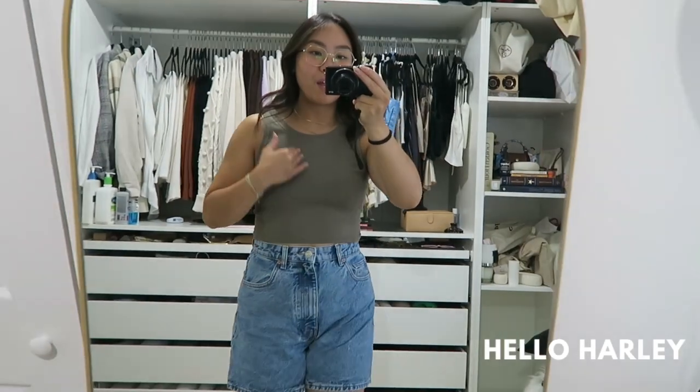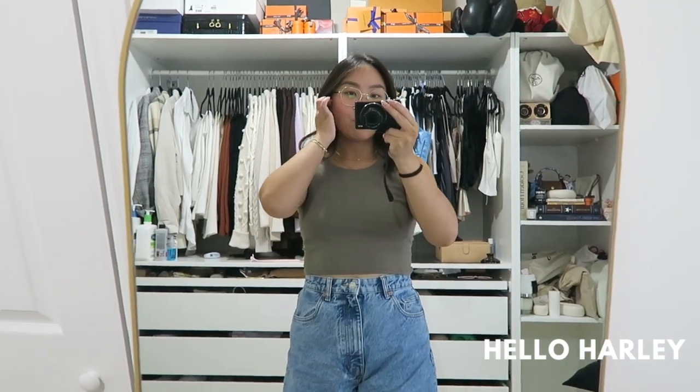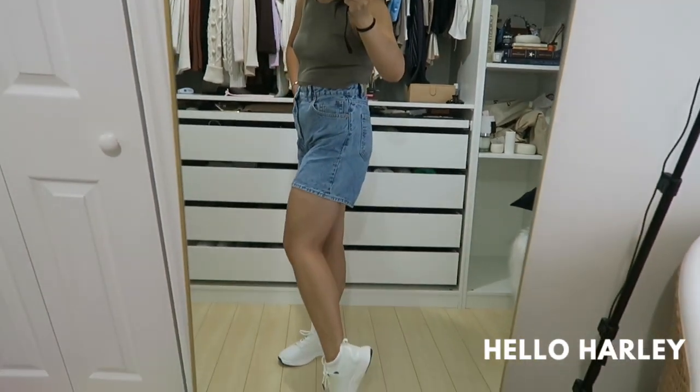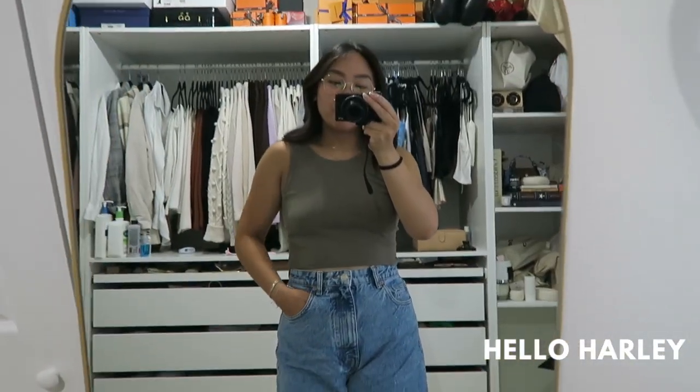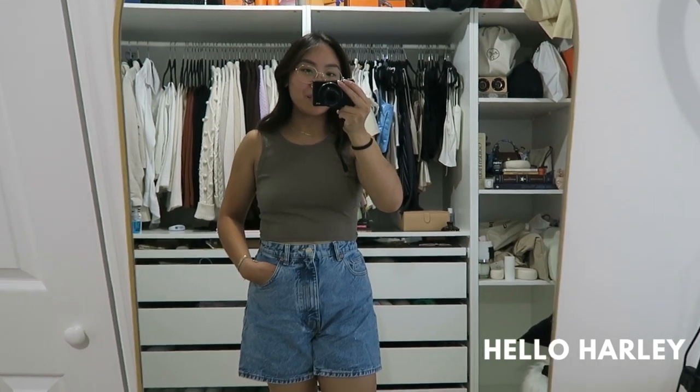It's a V, but it could be a lower V. It's not too low, so I don't think I would feel uncomfortable wearing it in Japan. But the high neck is a nice option because then I know I am covered. But this is the fit, and then, of course, the shoes. I just have to be nice and basic. It's going to be so hot. It is what it is.